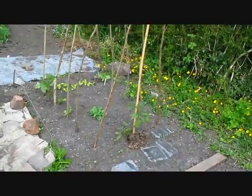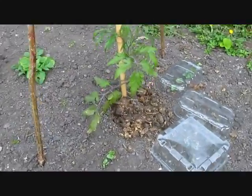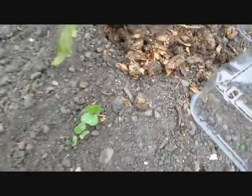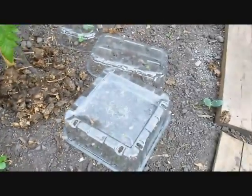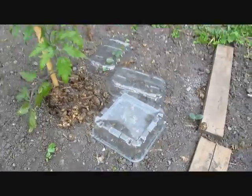Over here in the bean bed, some radish coming up here. Again, the flea beetles have gone mad for it. You can see the little buggers. There they are. Ugh. It's really hard to squish them as well because they jump off the moment you get near them. Tried covering some over, as suggested by all the organic books. I think I've just trapped the flea beetles in with their favourite food.